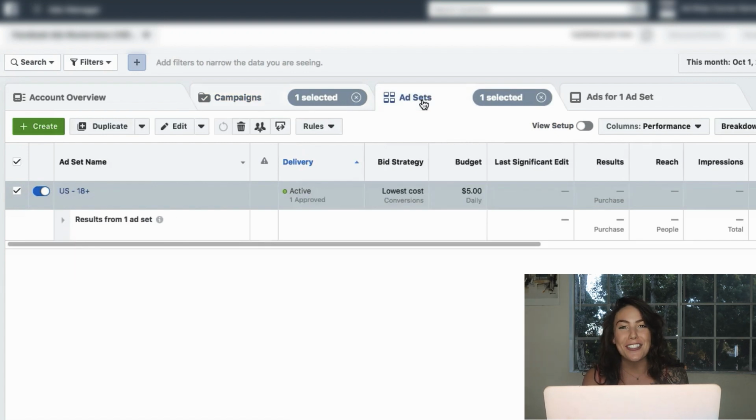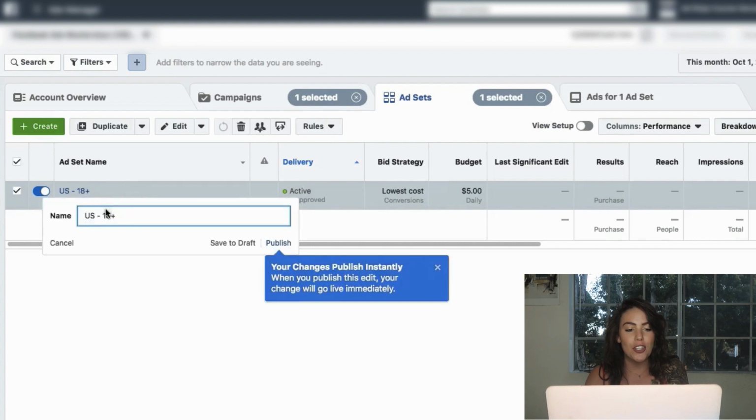And this is where it really starts to get interesting, and this is where you start to figure out which ads are working, which demographics are working, and what is going to make you the most sales. So right here is our actual ad set name, and we do need to change this to be a little bit more specific based off of the areas that we're targeting and the interests that we're targeting so that things don't get complicated.